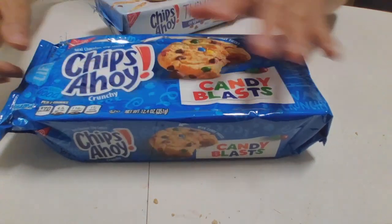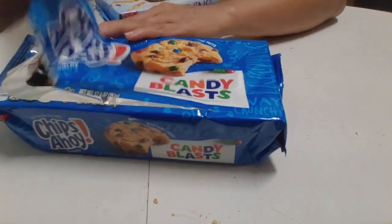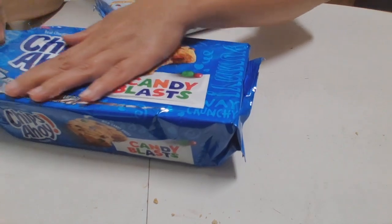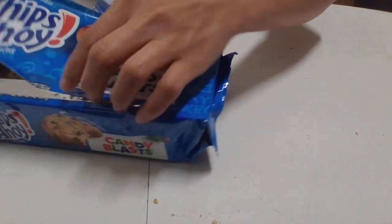Let's see in the back what they predict. You can predict how many in here. Let me see. I join.